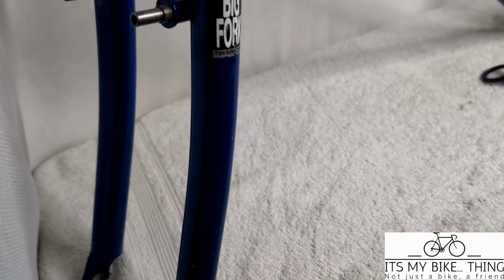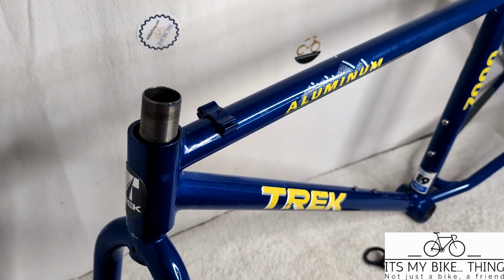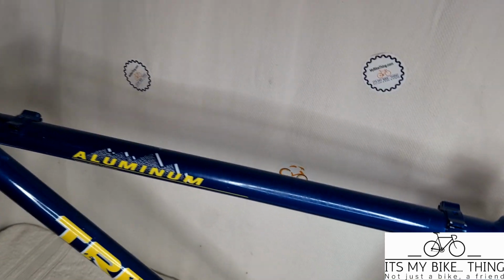The Tange big fork? Japanese chromoly craftsmanship that purists hunt for. While the aluminum gives you stiffness and lightweight, chromoly forks add that perfect touch for compliance and durability.